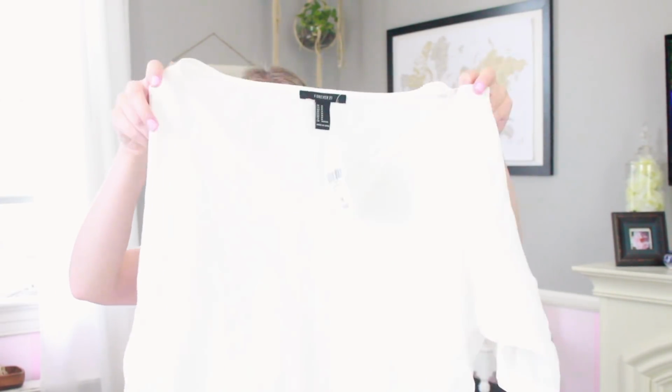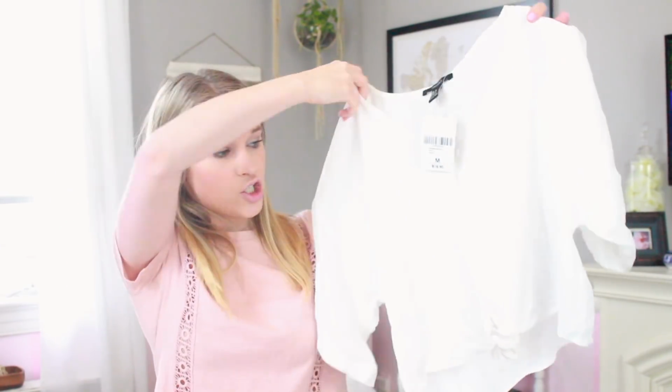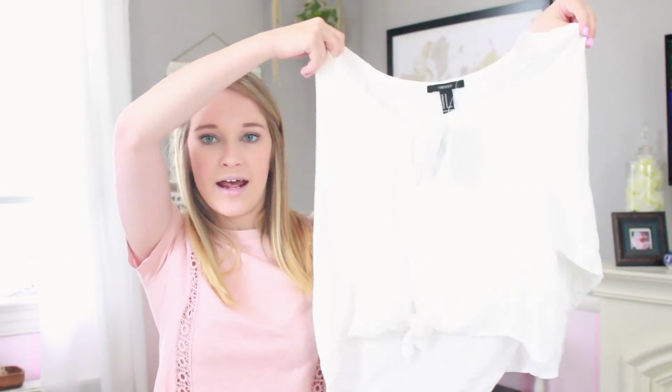If I can find this, I will link it, but it is just this really nice thin shirt that ties at the bottom, and I just think it'll be perfect for spring and summer.